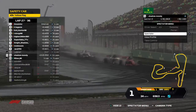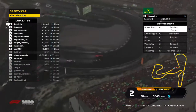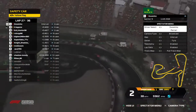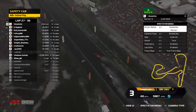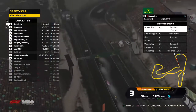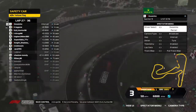And that's El Girari out of the session, which is a real shock. Again, one driver who you were looking at and thinking he could get himself up into the podium places. Decenio now, safety car in this lap is going to lead Rick away. Evil Hunter. Excuse me, he's going to lead Leganes away. Evil Hunter and Rick right behind them. And Rick's got a penalty for contact with Evil Hunter.